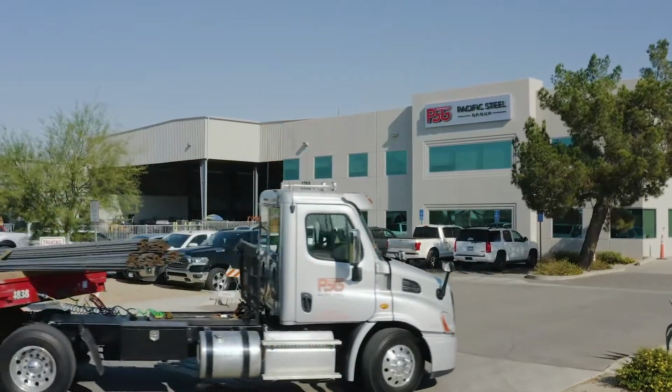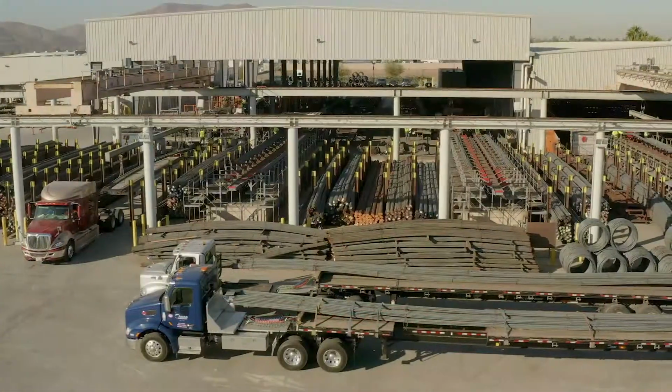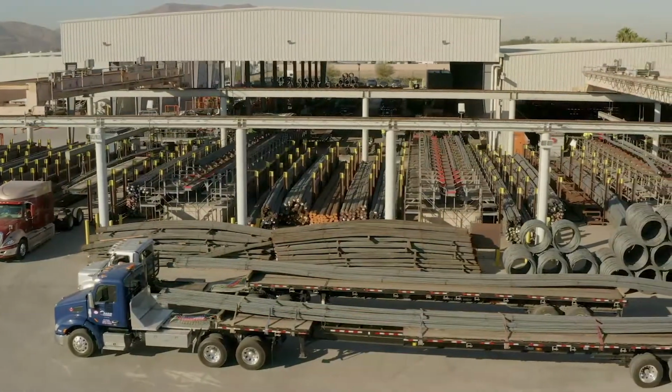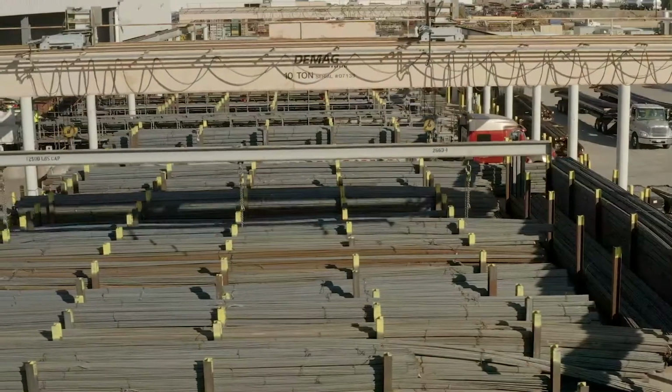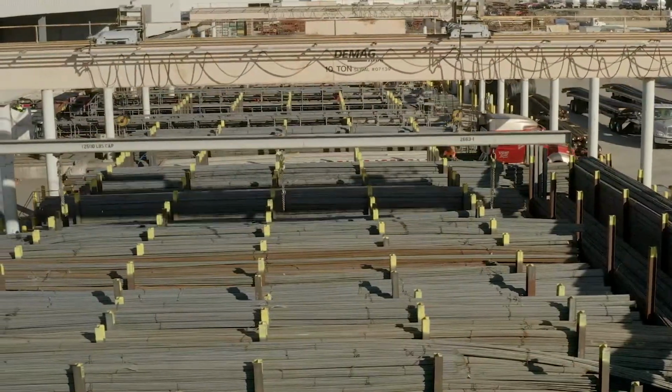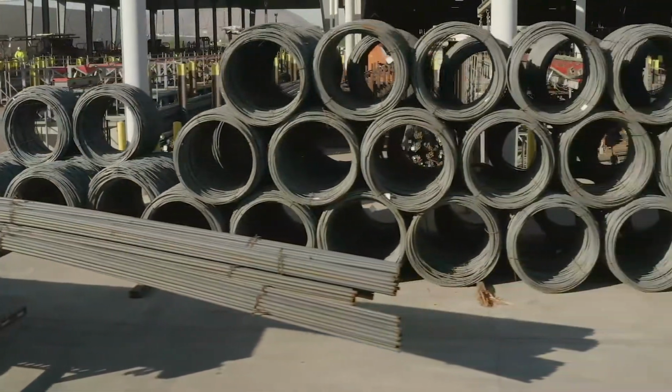PSG has 7 fabrication shops located throughout California and Washington. In the fabrication process, we cut and bend the steel to meet the requirements of the detailed bar list using the identified grade, diameter, and length of bar. We take stock lengths of rebar, stock coil, and we bend them per spec.